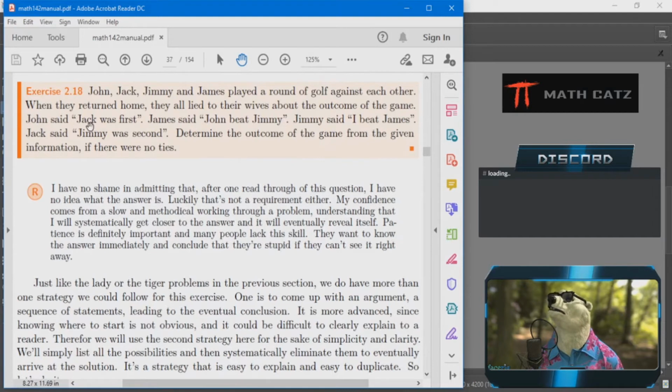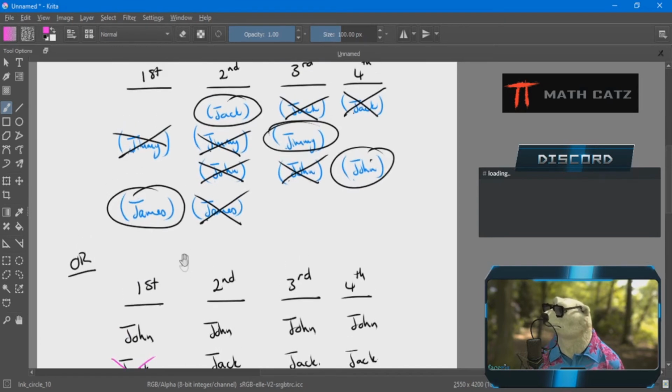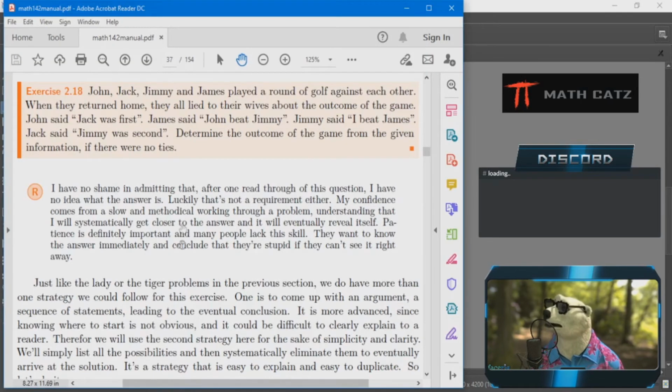John says Jack was first. That's a lie. So Jack was not first. So I can eliminate Jack from the first position. See how it's very similar to this? But instead of writing possibilities, I'm eliminating possibilities. Subtle difference, but it's a matter of personal preference. And personal preference goes a long way because you'll feel more comfortable with the strategy that you prefer and that comes more natural. All right. Can't eliminate much, but it's progress.